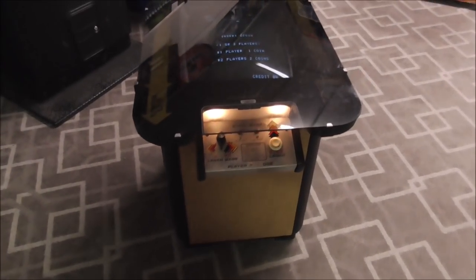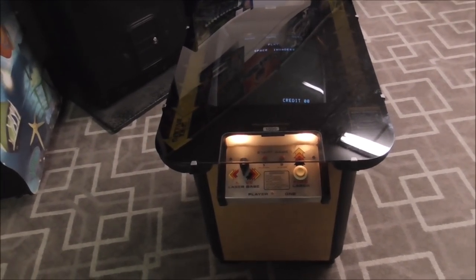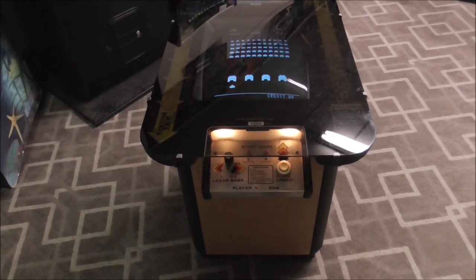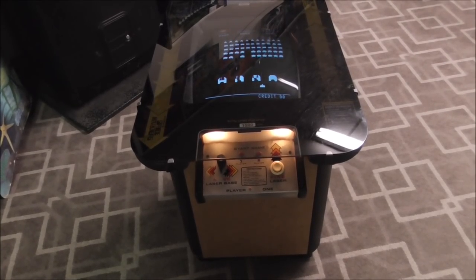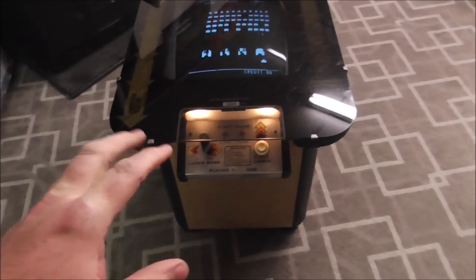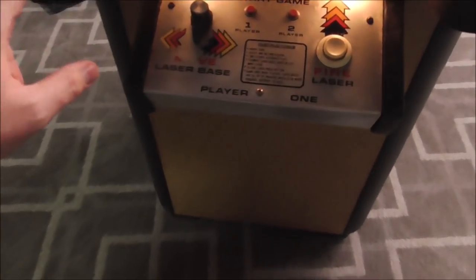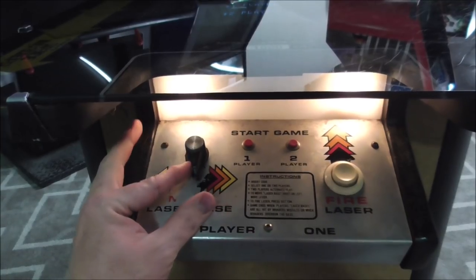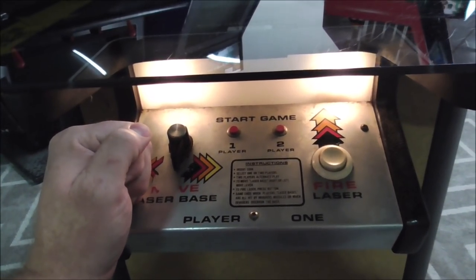Now, since this was before four-way joysticks really, there may have been some games already that had that, but they hadn't really standardized a joystick. A lot of games just use buttons. So they were still kind of filling that process out, right? So on the upright, there are two buttons. One moves left, one moves right, and then there's a fire button. On the cocktail, the Midway cocktail, they made this little lever thing. So you push to the left, you move left, you push to the right, you move right. And the thing actually works great.